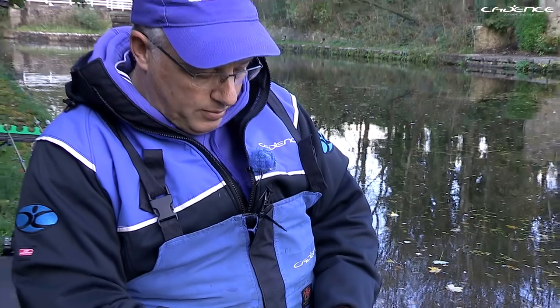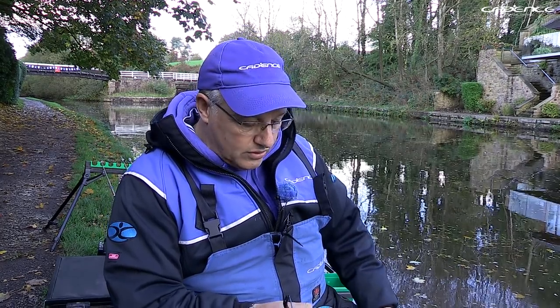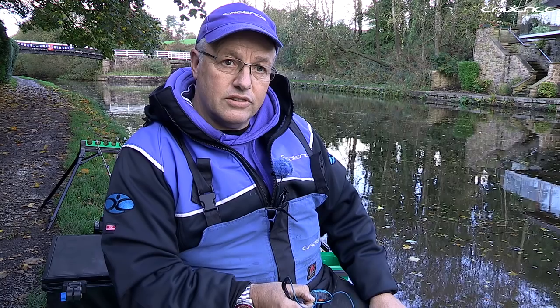And even if they mop up everything that's there, if you keep a couple of casters going in every 20 minutes or so, they will keep returning. Fish are creatures of habit. If they know food's been somewhere, they'll keep going back to investigate, see if there's any more. And if you just keep that regime up of a couple of casters every 20 minutes till you're ready to go on it, usually, if they're in an obliging mood and they're feeding, you will get bites.